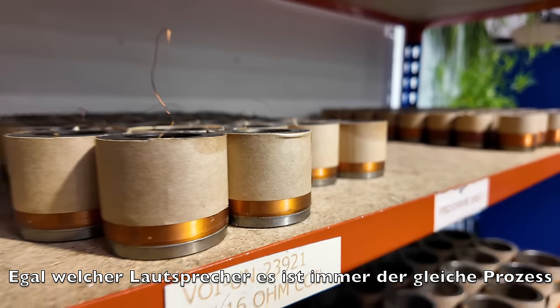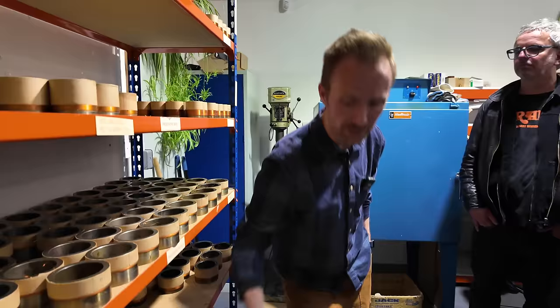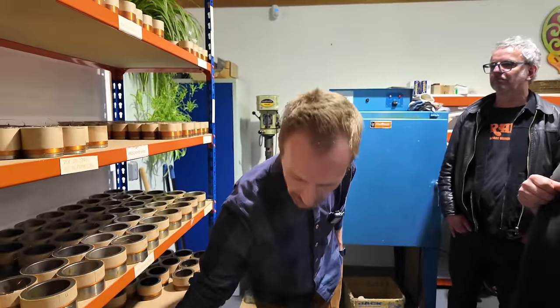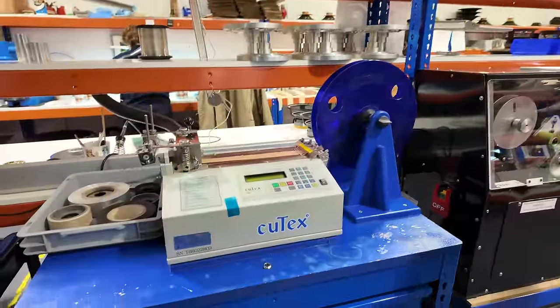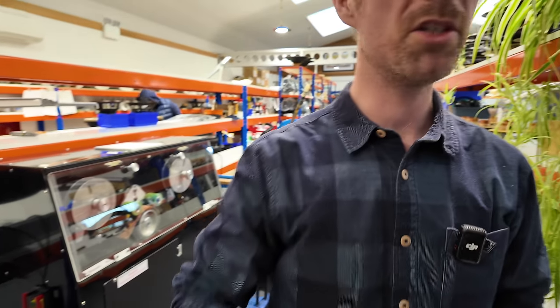So this would be a SCM11, that would be the mid-range dome. This would be a 15-inch SL used on the SCM150. So the little machine here for cutting the formers to the right length. Another bespoke machine here that we made for braiding the top of the formers, as we discussed.